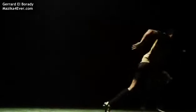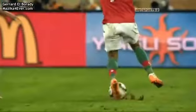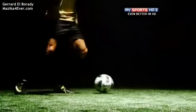Cristiano Ronaldo is one of the most valuable footballers on the planet. His talent is mesmerizing. He's really, really good technically. He's really fast. He's an athlete, a complete athlete. Cristiano Ronaldo is one of the best players in the world. But what is it that gives Ronaldo the edge over other players?